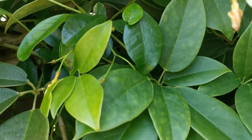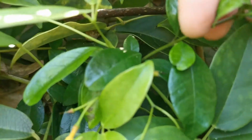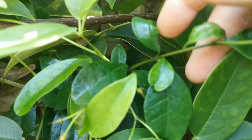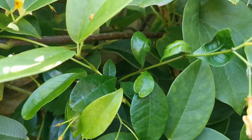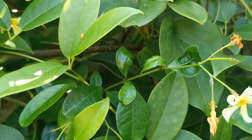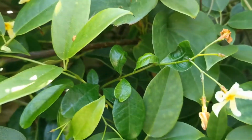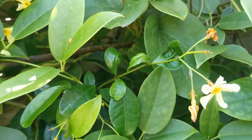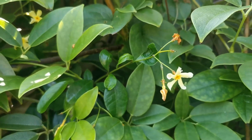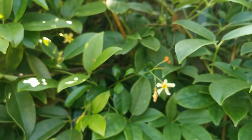The leaves, they are opposite, as you can see. They are borne on opposite sides of the stem, and they can grow up to 10 centimeters long and about 4 or 5 centimeters wide. This is an evergreen plant, so it's absolutely a great plant to have for an evergreen fence.